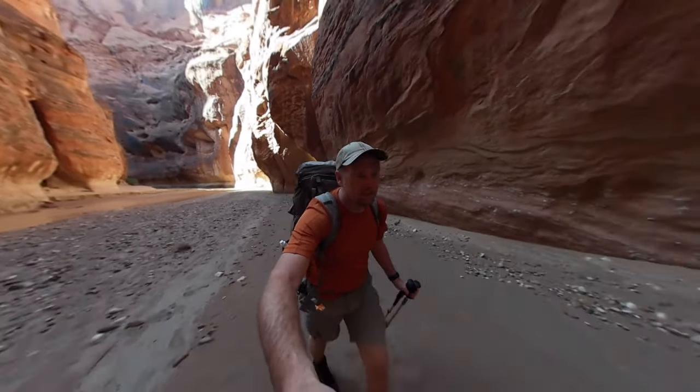Here's another view of the arch from down below on the up canyon side. Again, Rather Arch. Just no way to capture it all in video. It's just so massive.